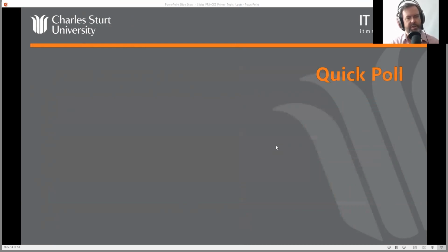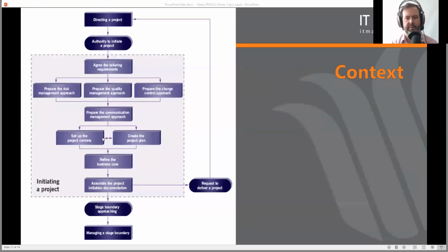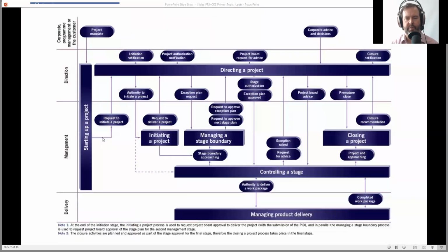Okay, so the question there is about, let me go back to that diagram. Okay, so there are loops here. This might help explain it. Startup happens first, but then initiating will happen. So that's kind of sequential, but there's a loop here, managing a stage boundary, controlling a stage. This could happen several times.